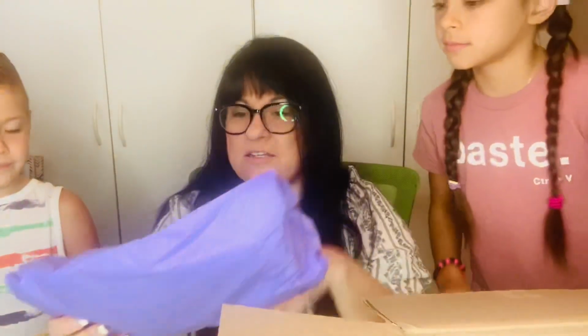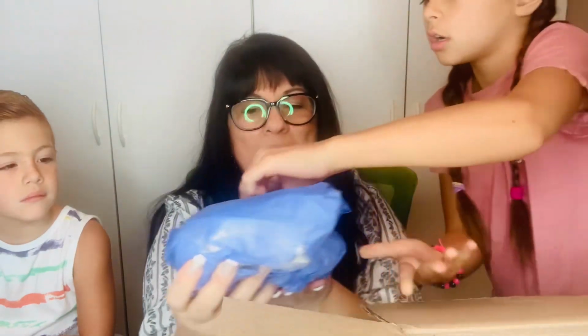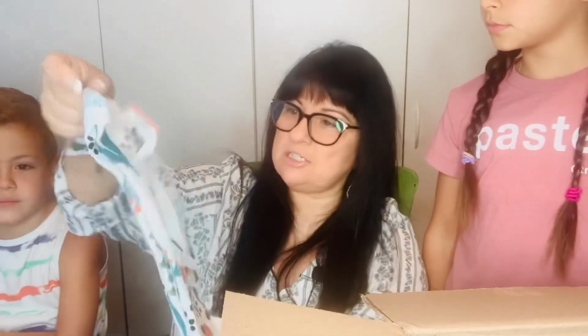Okay, so let's see what we've got. Oh, we have lots of paper. Okay, so first the challenge items are, oh my gosh, this feels so weird. Is there another purple one in there? There is this one here. This is challenge number 1. Okay, we'll see what that is last. It made a sound, so I think I know what it is. Okay, what do we have? What is this? This is so pretty. That's number 1. Oh, how pretty. It's a dish towel. That's pretty.